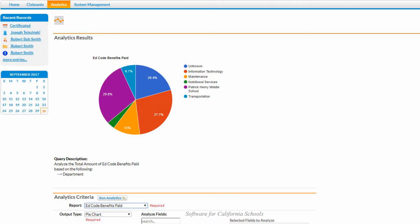Here's an example of what that report might look like. As you can see, it indicates EdCode Benefits Paid. It's color-coded. It's broken into percentages, and you can see that this was a report based on the department involved. So which departments are costing you the most in terms of EdCode leave benefits. Here you can see that 29.8% of all the EdCode benefits paid during the time analyzed was for one school site.